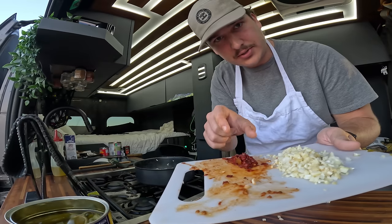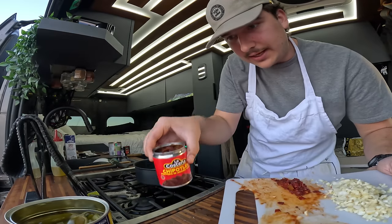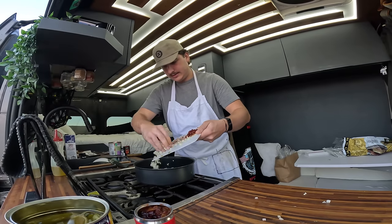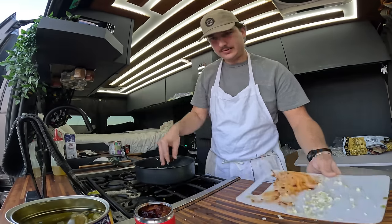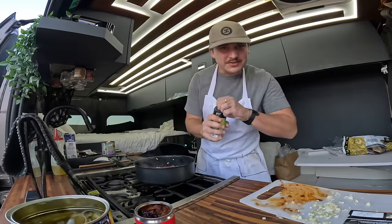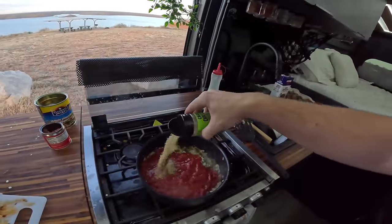It was some chipotle peppers and adobo sauce, so I deseeded those and chopped those up, just some canned chipotle peppers and adobo. Now we can add our garlic, our chipotle peppers, a can of crushed tomatoes, some tomato sauce, and then a bunch of seasoning, starting with our chili lime seasoning.